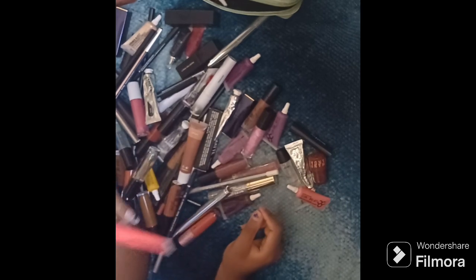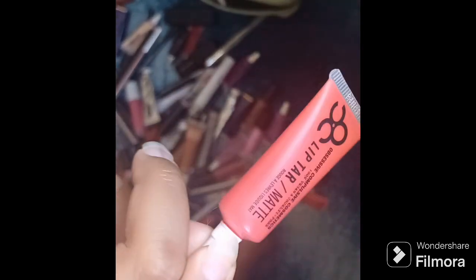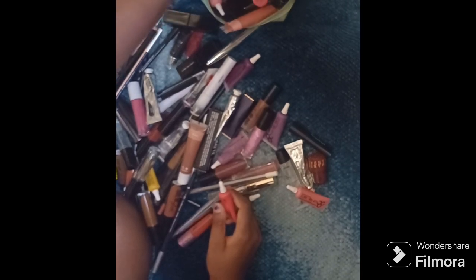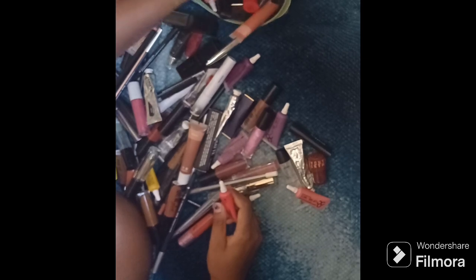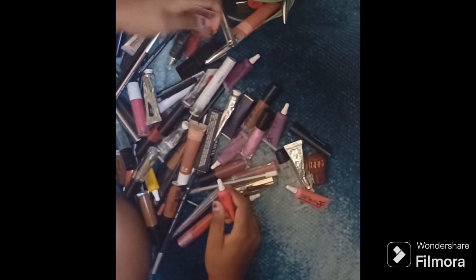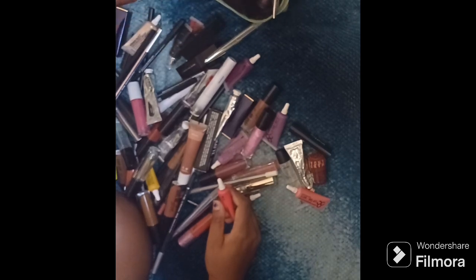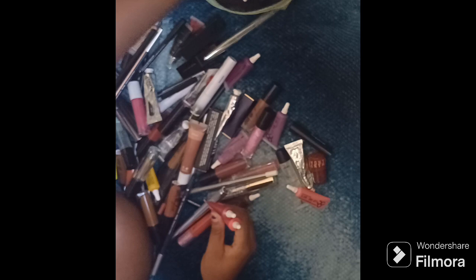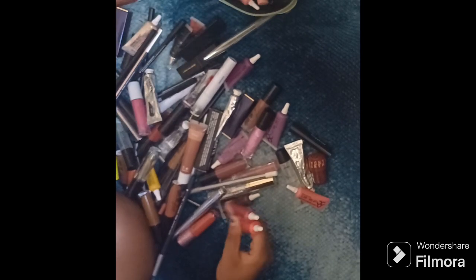Alright, I have another OCC lip tar in the shade Radiate. It's another nudie, pinky, kind of reddy color. It's gonna be in the maybe. I'm gonna see if that other one I keep is similar to this. Okay, so no, they're not similar, so I'm gonna keep it.